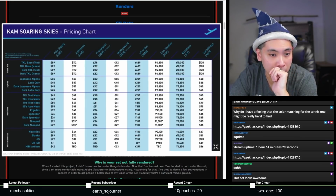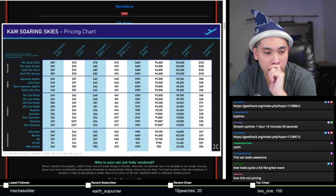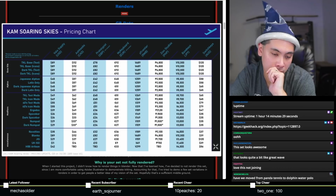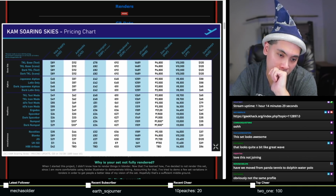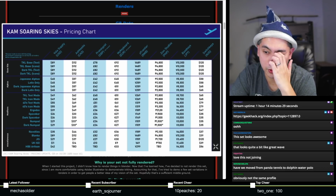There we go. Pricing is 89 bucks for a TKL base and icons. Pretty much all of the base kits are 89 bucks. You can change your alphas out for 45 bucks. Modifiers are 49 all the way to 55. Novelties are 35, all that stuff.